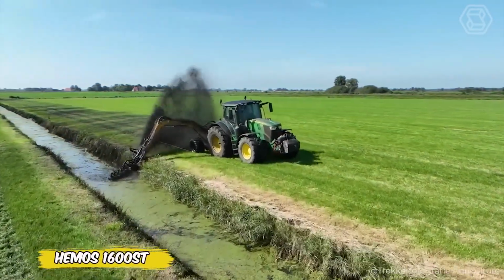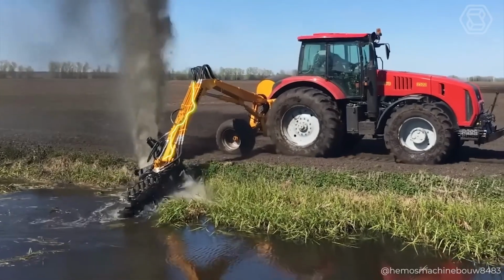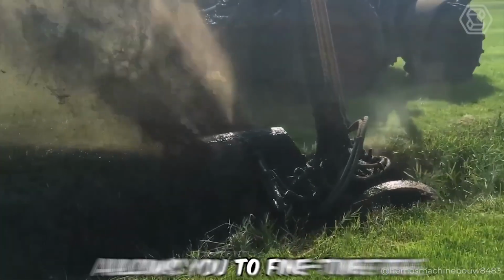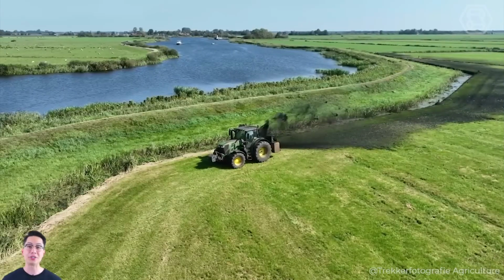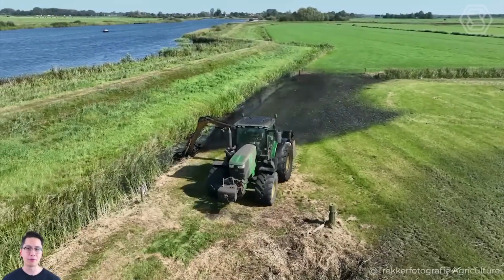Meet the Hemo 1600 ST, your new ally in the fight to keep your ditches clean. This cleaner turns a chore into a breeze, using the power of water to clear vegetation and specialized star rollers to prevent stagnant water. The ability to choose the number of rollers allows you to fine-tune the machine to fit any requirement. Not only can you use it to clean ditches, but you can also control the waste output by spreading it on the ground or stacking it neatly along the slope.